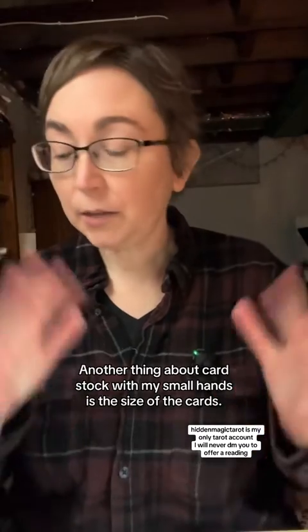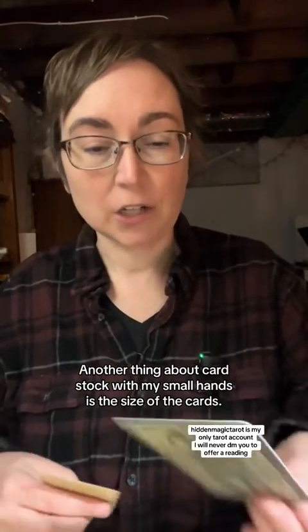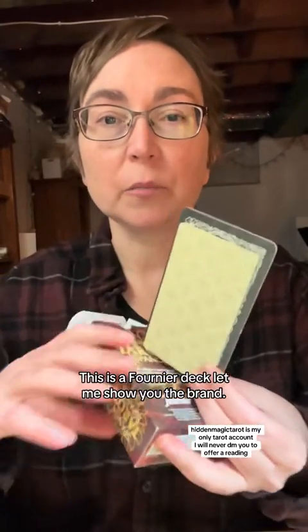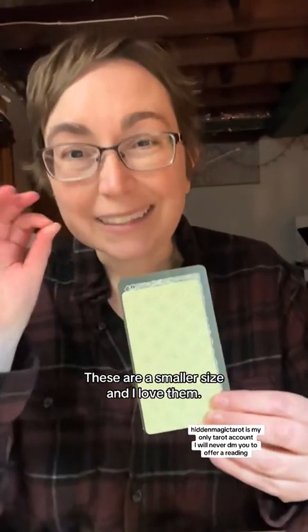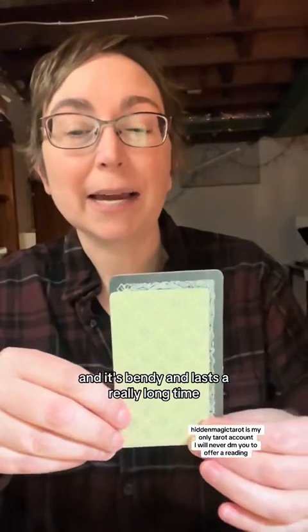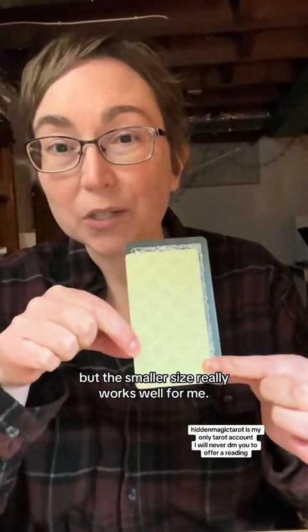Another thing about cardstock with my small hands is the size of the cards. There's a standard size of tarot cards, and then there are some that are smaller. This is a Fournier deck. Let me show you the brand. Fournier. These are smaller sized, and I love them. And the cardstock is really nice, and it's bendy and lasts a really long time. But the smaller size really works well for me.